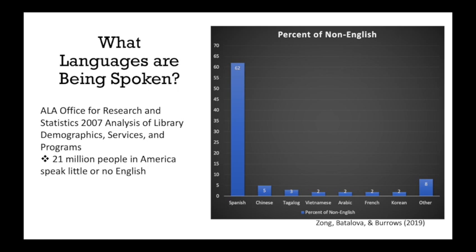While 78% of people ages 5 and up in the U.S. speak English at home, this chart shows the percentage breakdown of languages other than English that are prevalent in homes. The most common language after English by far is Spanish, comprising 62% of non-English speakers. Of course, each library will have to do research on which languages are prevalent in their communities, and that can inform their decisions on their collections, programs, and services that they offer.